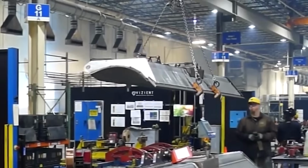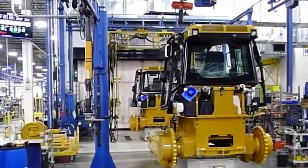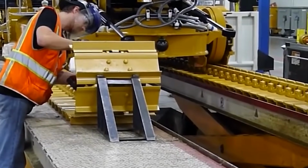Assembly. All these pieces come together like a puzzle. Skilled technicians and assembly line workers put them together to make a complete dozer. They keep checking everything along the way to make sure it's just right.